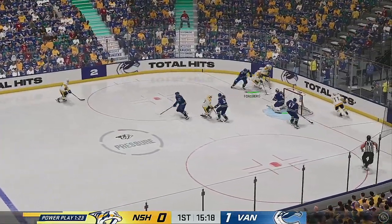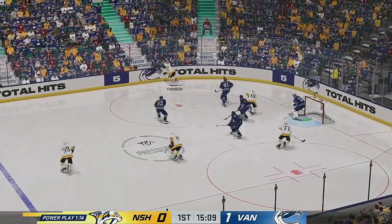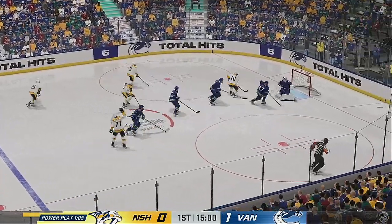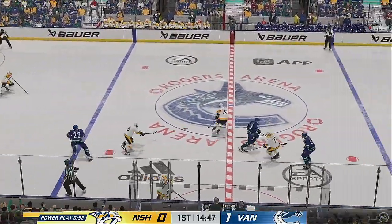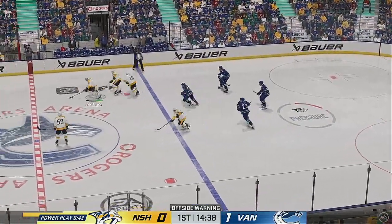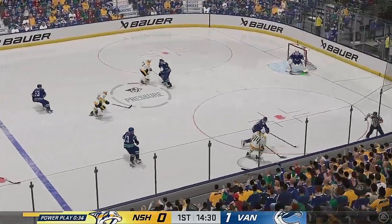Takes the puck along the boards. Here's a short pass to Sherwood. Gets in front of it by Lanier. What pressure here in the offensive end. There's a save. And they come away with possession here in their own end. And the puck clears the zone. Sissons takes it into the offensive end. And now he tries to get it across to Sherwood.